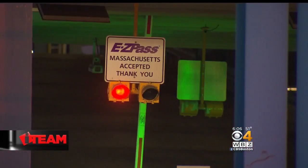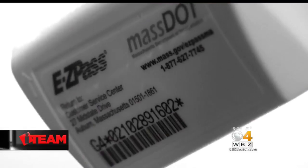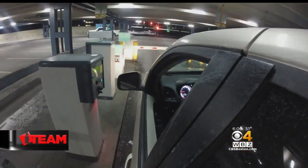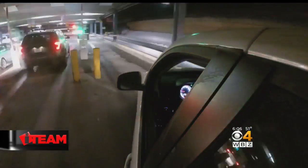Even though the facility has Easy Pass, drivers need to show a ticket and press a button before the technology reads a transponder and opens the gate. But all too often, customers told the I-team the software malfunctioned, closing exit lanes and causing garage gridlock. Horrible. I miss things all the time. My kids like performances because it's just a nightmare trying to get out of here.